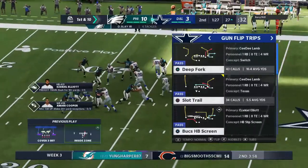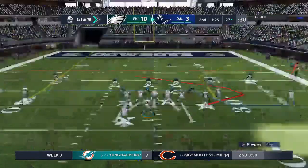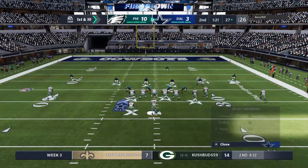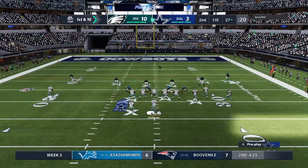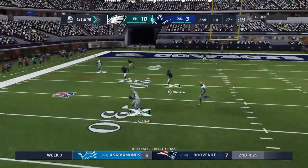Once more, strong running, excellent blocking at the point of attack. They've got a nice little drive brewing right here. This offense finding its legs now. Here's another 1st and 10. D-line, get that quarterback. And now Jackson will look to throw it.